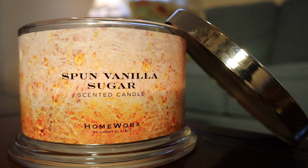So it's pretty much a vanilla fragrance, but there's enough caramel in there that it doesn't stand as a singular vanilla bean fragrance, as you might get in Vanilla Bean Marshmallow from BBW, or even the creamy dreamy vanilla from HomeWorx previously. I do indeed detect quite a bit of caramel in there. I think the full notes actually say warm vanilla sugar is spun with a touch of delicate caramel. It also lists lemon as a note.